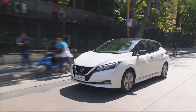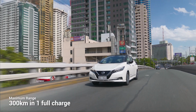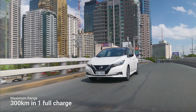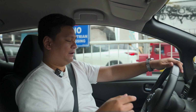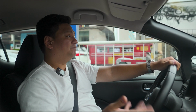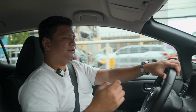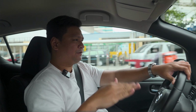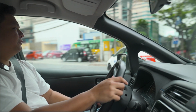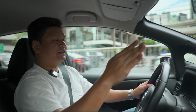But what it does is give you just enough range for a 40 kilowatt hour battery. So you get 300 kilometers in one full charge from that 40 kilowatt hour battery. And you've got to think about this. 300 kilometers, you have to take that with a very healthy heaping grain of salt, because not all conditions would be ideal in order for you to get the most out of that battery. It has to take into account the load that the car is carrying, the speed, whether you're in Eco mode, and the grade or how steep the road you're traveling on is. So if you're taking this up to Baguio or any mountainous roads, that number would definitely drop.